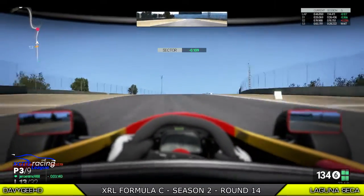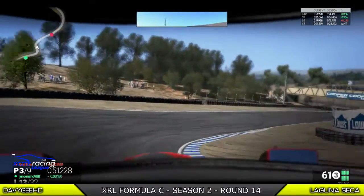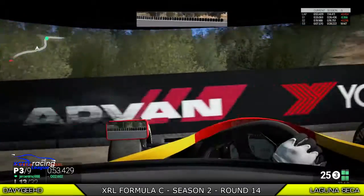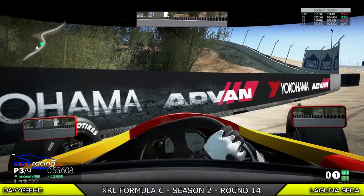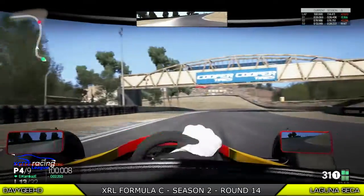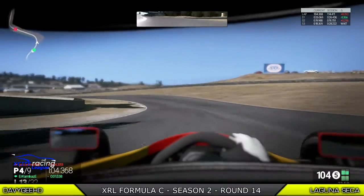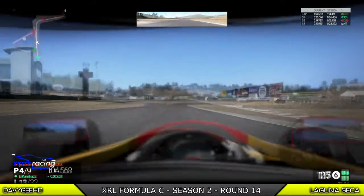Now Troiolo has left the session, so we're down to 9 runners. As we come out of that corkscrew corner again, we have spun, and that was Geronimo there that has taken third place back off of us. We've now got Kamikaze behind us in 5th place.